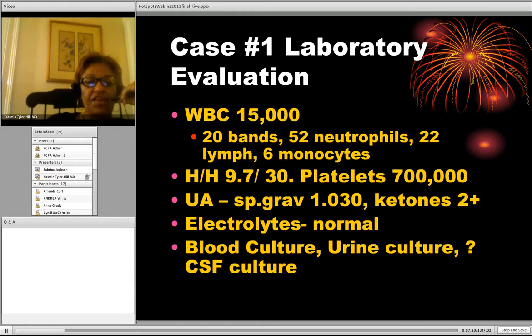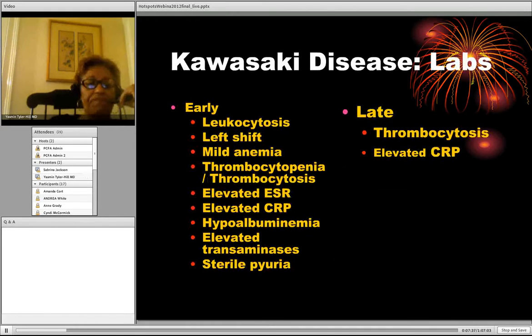As I said, their UA may, as with this child, show a specific gravity of 1030 and her ketones are 2+. Unfortunately, they did not comment, with this case, on her white cells, but it's a very common finding. Her electrolytes were noted to be normal, and again, she had a full workup done.